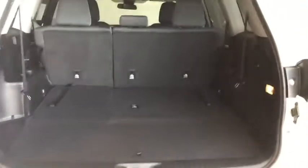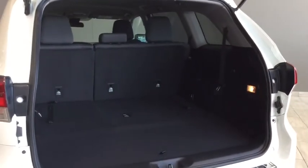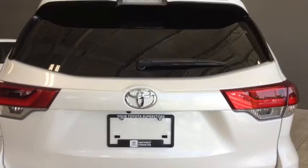And I'm just going to put these seats down so you can see just how easy it is and how much room you have if you don't want to use that third row. So I'm just going to pull this up here, so I can do this with one hand and film at the same time. It's really nice and easy. No crazy buttons or anything like that. So lots and lots of cargo space. You can still fit 3 people in that middle seat comfortably. And once you're finished loading in all of your gear for your family, we'll close this up. We'll give you a nice view of the back of your Highlander.